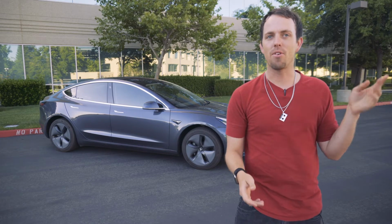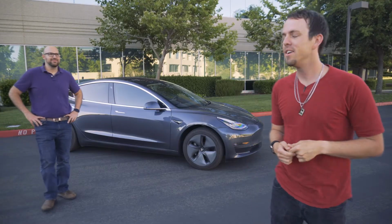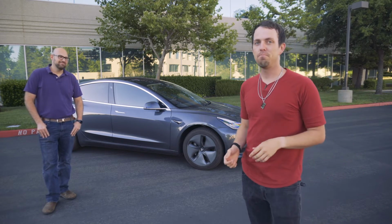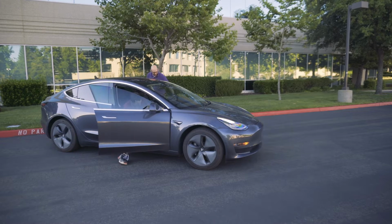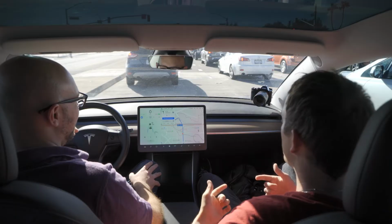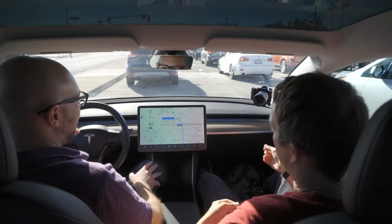Well, I'm certainly not convinced, so I've enlisted the help of a tried and true Tesla owner to check it out for ourselves. Shadie, you think the Consumer Reports review is bogus? Let's check it out. So right now, we're just about to get on the highway, and we're in regular autopilot. Can you tell me the difference between regular autopilot and then this Navigate on Autopilot feature?